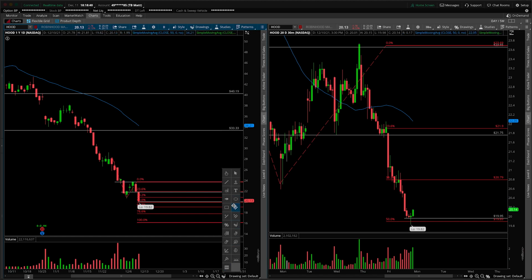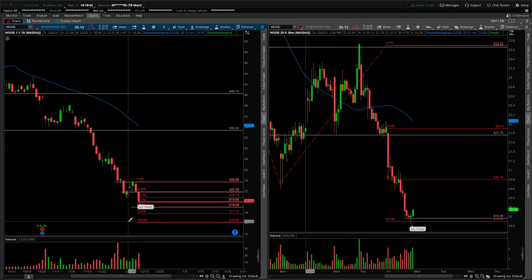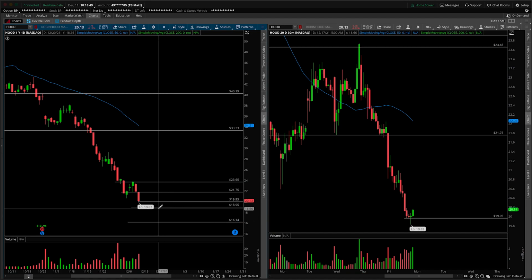So let's just throw it on with a horizontal area. So target one would be here around 19 even. Then the 100% extension would be your next target, closer to 16. Okay, so all things considered, a significant amount of downside could be developed if we start gunning for that 100% extension of this overall breakdown from right in here.